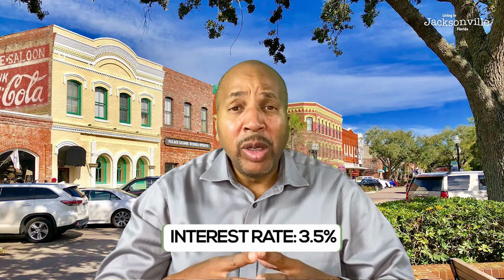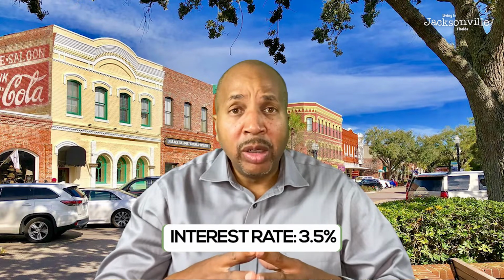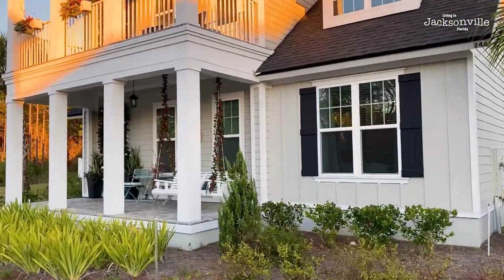The interest rates, as we know, are going up all across the country. And the interest rate typically on a 30-year mortgage is right now probably about 3.5. It's really going up. The housing is going up. Again, there's building going on all over Florida.